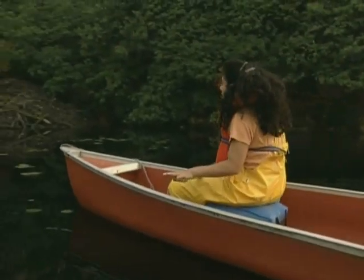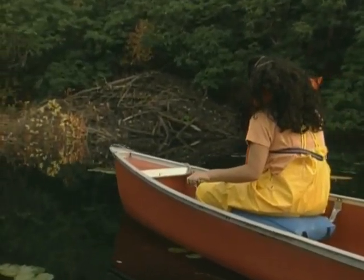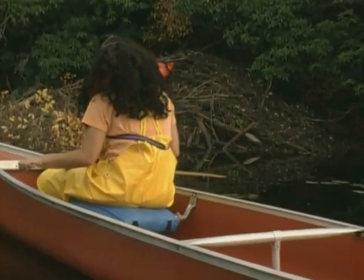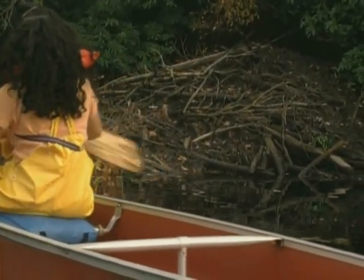So, are the beavers afraid of us? Is that why we don't see any of them around? Probably. But beavers are nocturnal. They sleep during the day and they come out at night. Oh, so they're probably sleeping in this lodge right now? Probably. I guess we shouldn't disturb them. No.